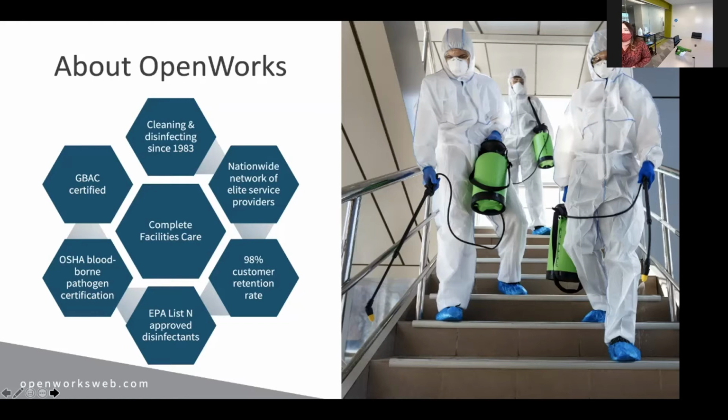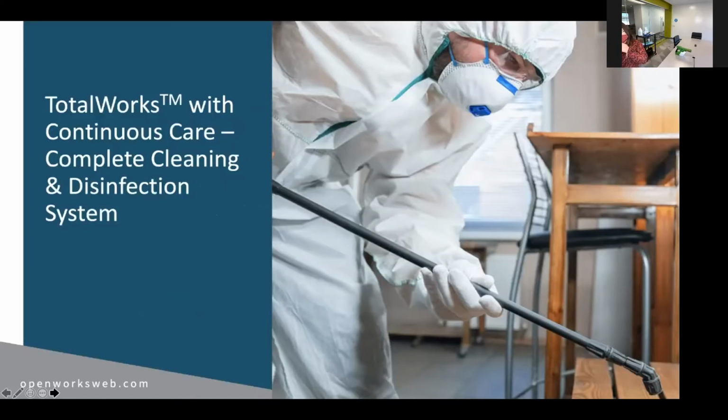We have EPA-listed approved disinfectants that we provide in our facilities, and OSHA bloodborne pathogen certifications that all our team members complete. We are certified with GBAC certification, the Global Biorisk Advisory Council, part of ISSA, and we have complete facilities care as well. Total Works with Continuous Care.